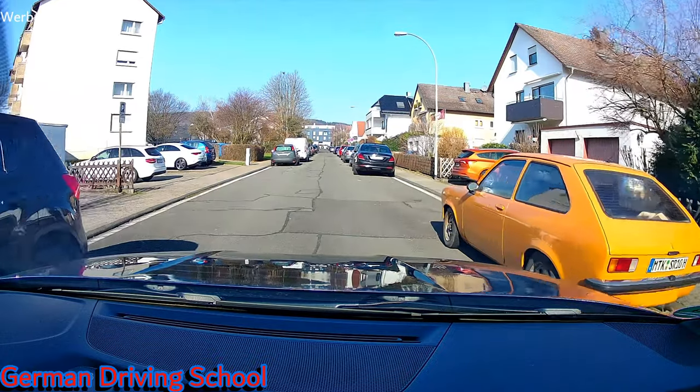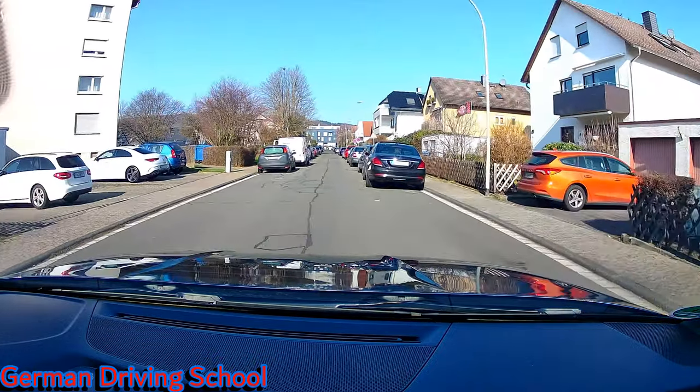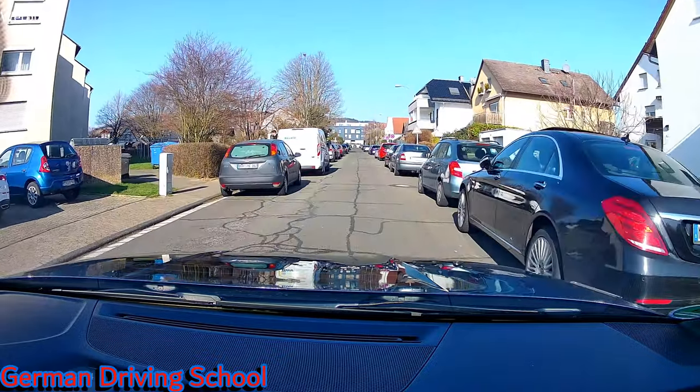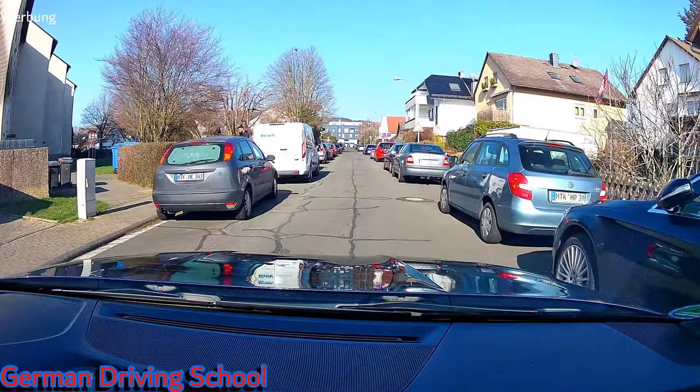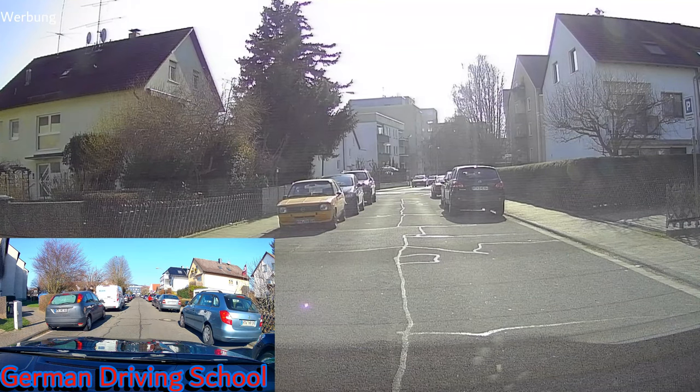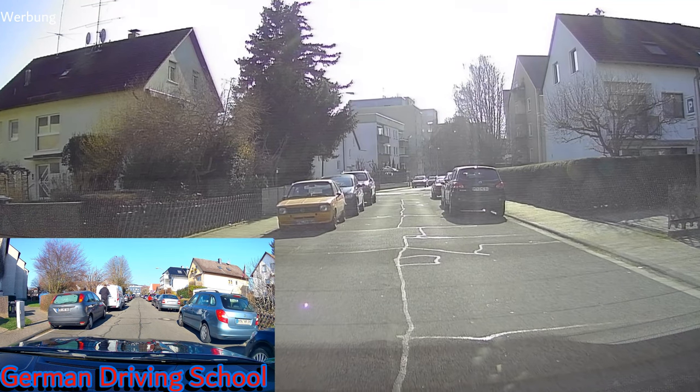Please stop at the black Mercedes and park reverse right. Bitte halten Sie neben dem schwarzen Mercedes und parken rückwärts rechts ein. So we stop near the car, reverse gear in, checking around left side, front side, and start driving slowly.